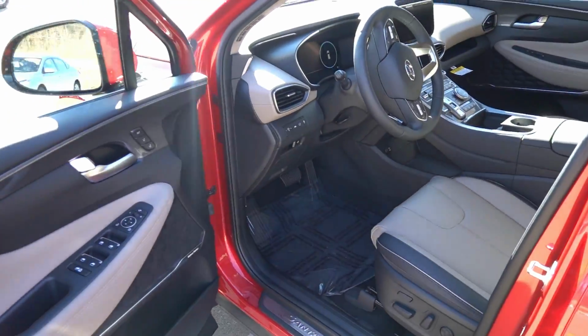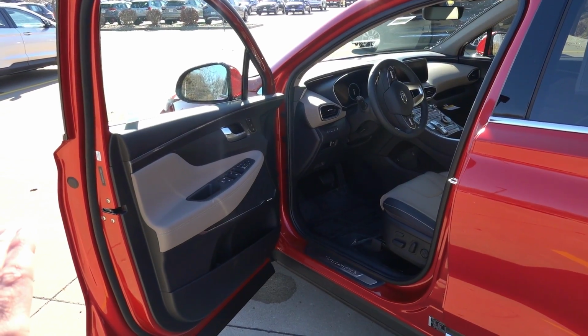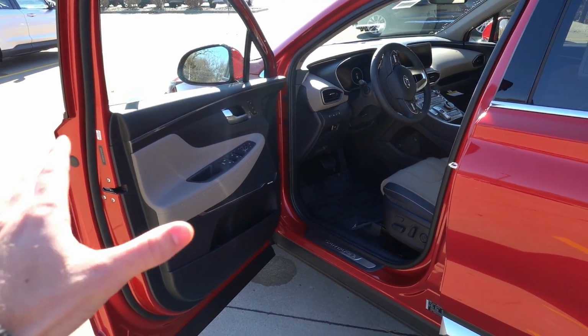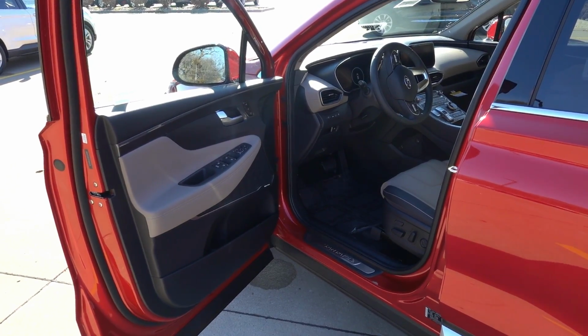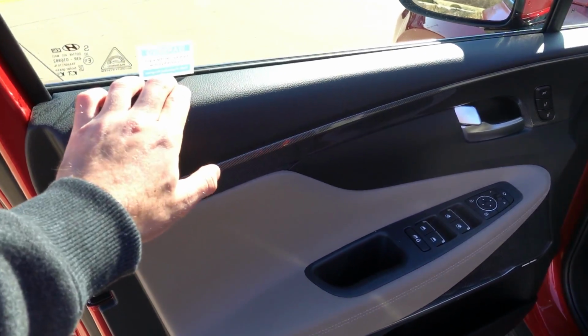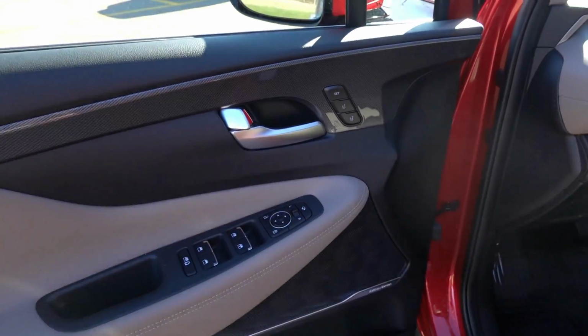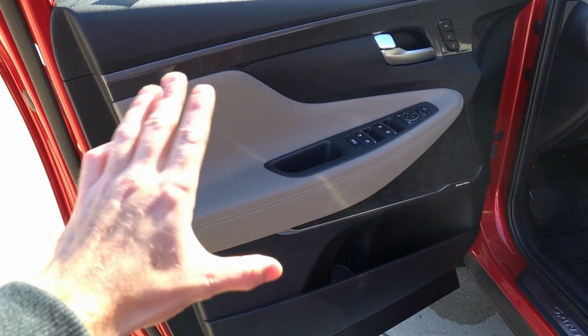So take a look at the interior. Once again, this is the beige leather interior, which is more of a two-tone color option. If you want to see what the black versus the beige looks like side by side on the Santa Fe, I do have a separate video here on the channel for that. But starting out here on the door panel, you do have soft touch uppers, kind of the gray accent trim running along the upper side, and the beige leather armrest here in the center.